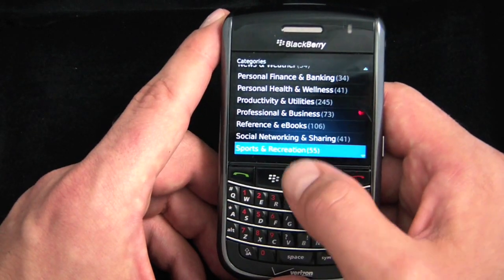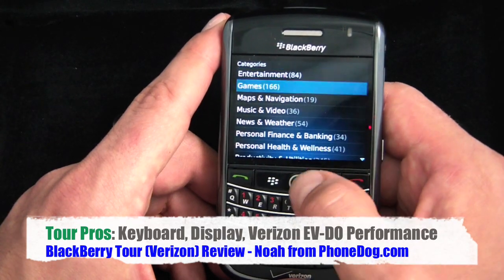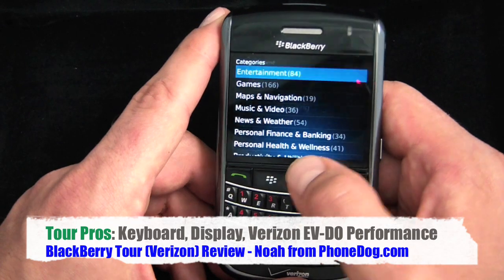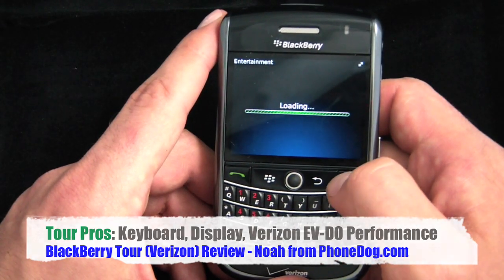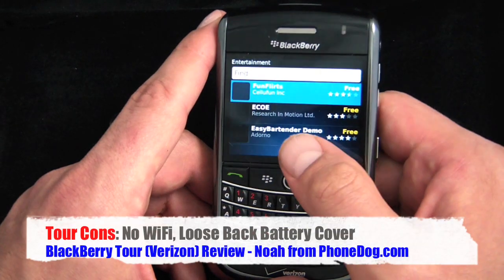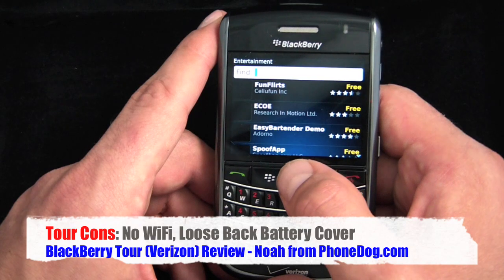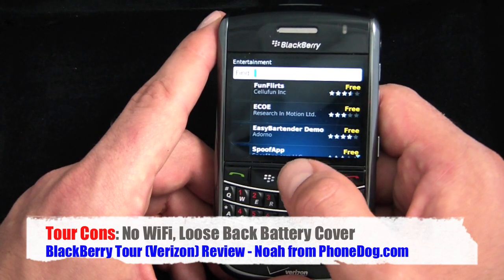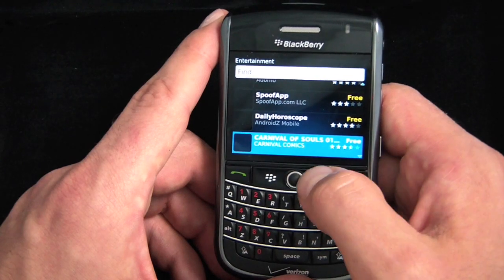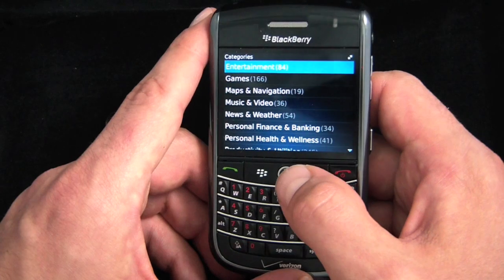But still, if you're on Verizon and you need a BlackBerry, or if you're on Sprint for that matter, it's very similar. This is the way to go for sure. $199.99 on contract after rebate. And all in all, highly recommended. Again, no Wi-Fi, and the battery runs down a little bit because of the 3G only. And then the back cover on this one was a little bit loose. But really, the Wi-Fi is the only major complaint I had.